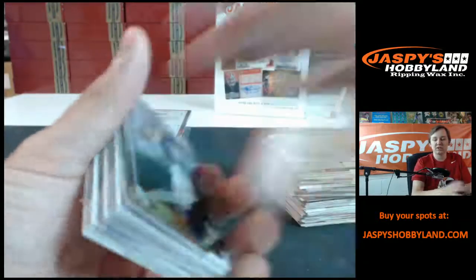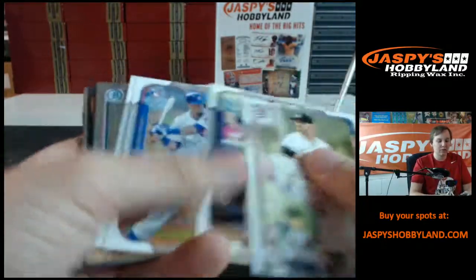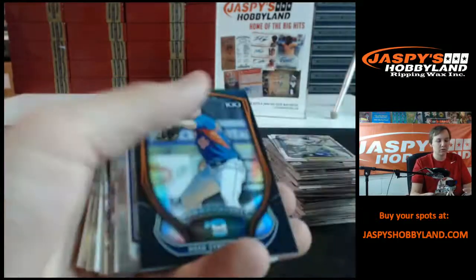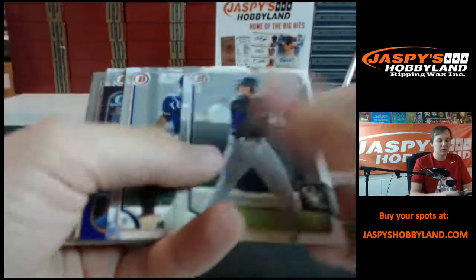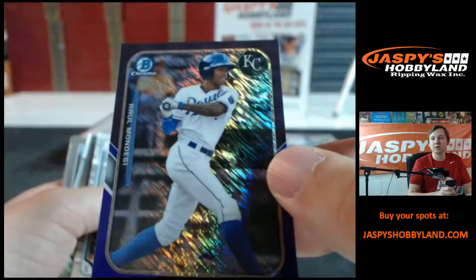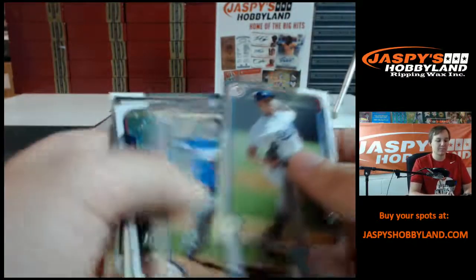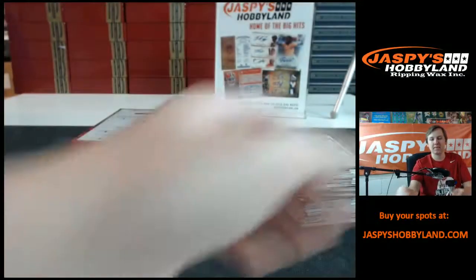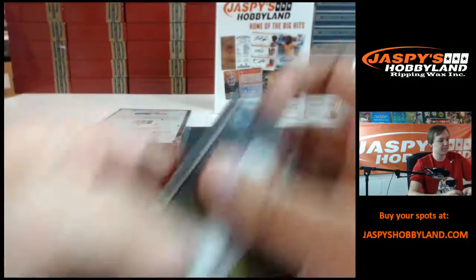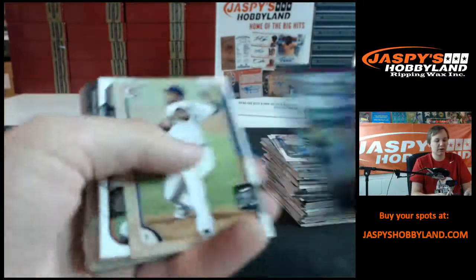Yeah, the Jumbo have rookie recollections too. I don't know if they're one per box in that though. Mini of Kyle Freeland. Top 100 Noah Syndergaard. Purple Mini Raul Mondesi. Number 250. Silver Ice Corey Kluber.